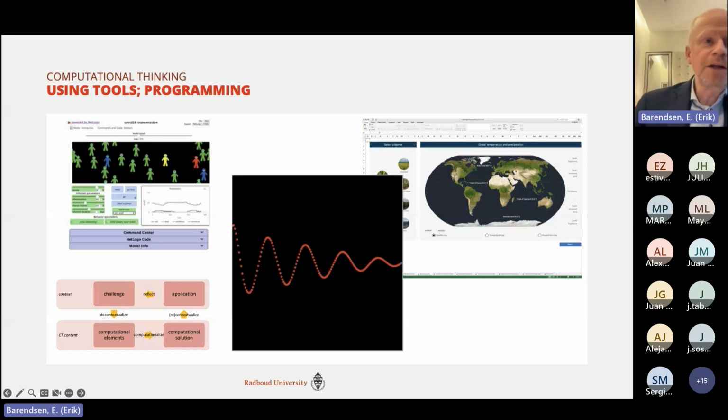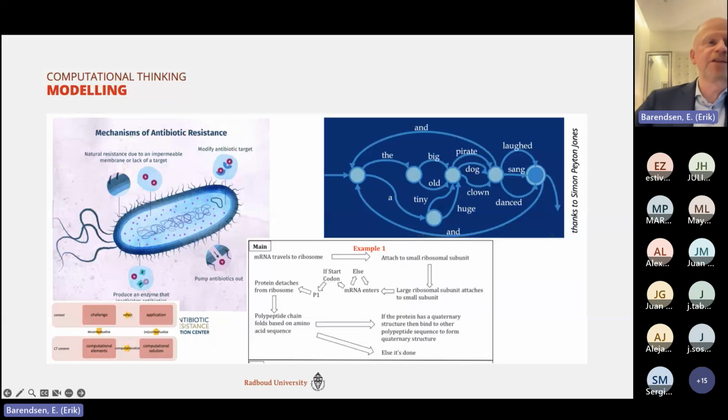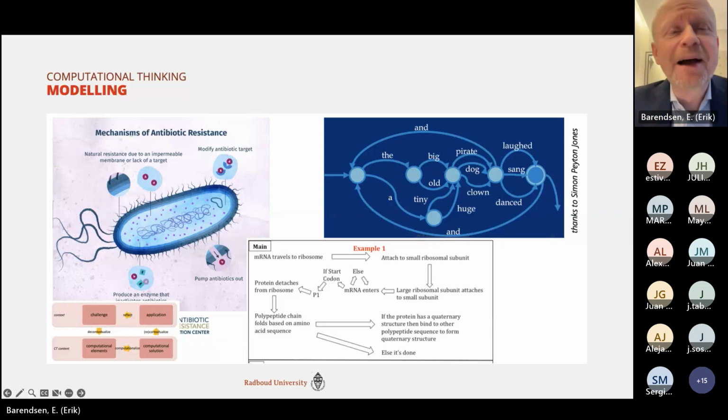There's also another way of using computer science, and this is modeling. You see some biological models, for instance, for resistance of antibiotics, but also some biological processes there that can be modeled using computer science. And on the right hand side, you see a very interesting application.